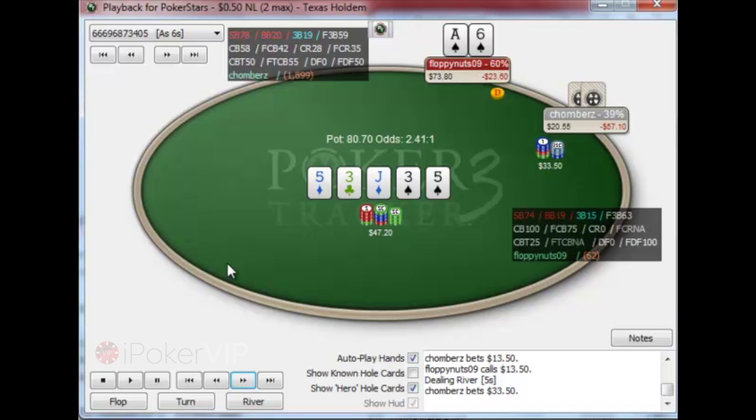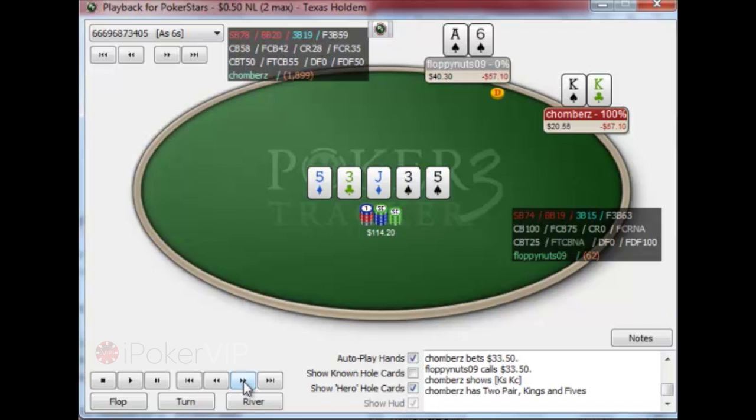But against a fish, I think a call here is good, but against a reg, this is a very loose call. I put it down to he was tilting or something like that. Hopefully he was, otherwise that's probably not a good call. He does show the pocket kings.